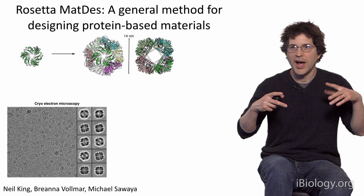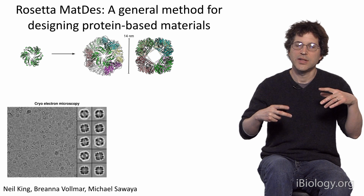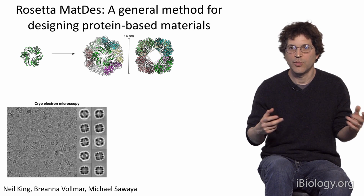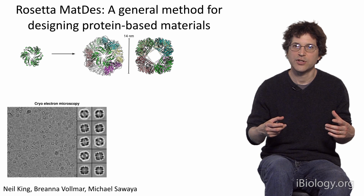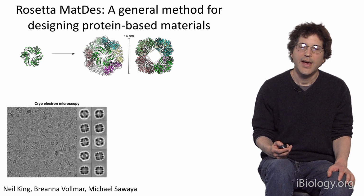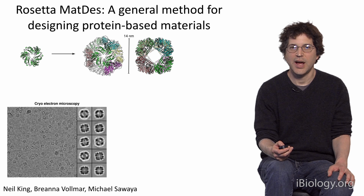And we then design the sequences of these interfaces where they touch so that the proteins make very low energy interactions, so that when this protein is made in cells, what we hope is that it will assemble into the cubic structure, stabilized by these designed interactions that we've made. And in the lower panel here, you can see an electron micrograph of cells that are making this designed protein.